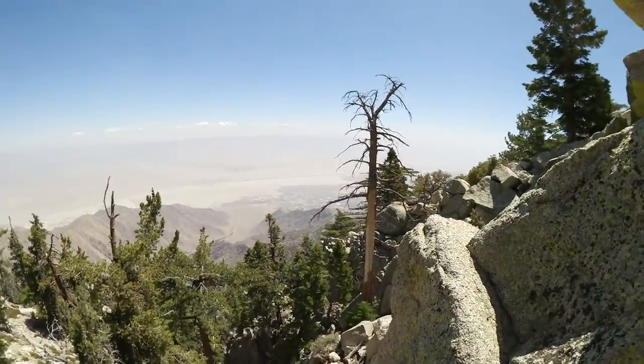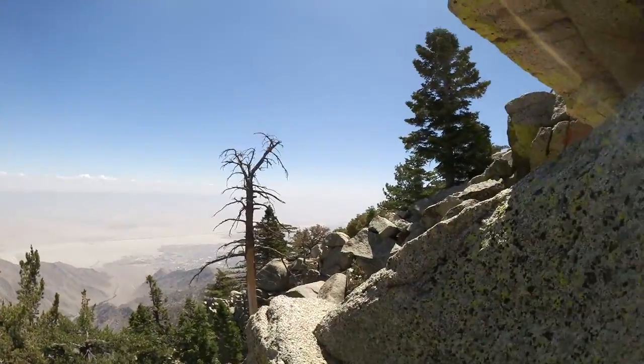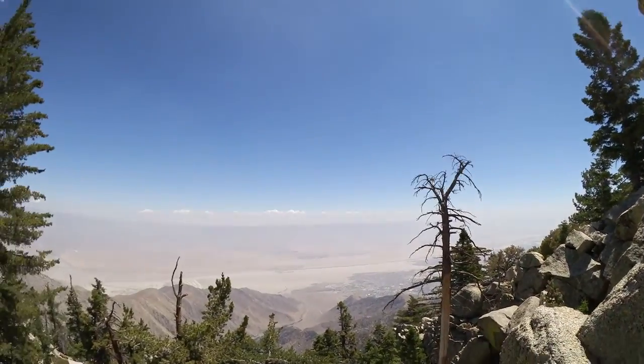We made it. I'm so excited. It's so nice up here. I've been wanting to come up on the aerial tramway the past 3 times we've come to Palm Springs, and finally today we came up and we're checking out the view. Jeff's already down there somewhere, but it looks really cool up here.